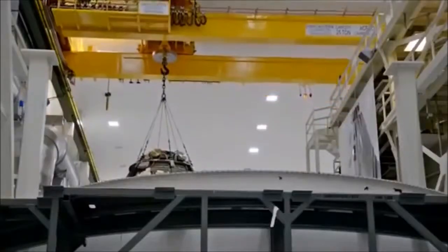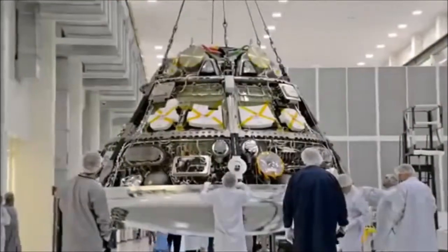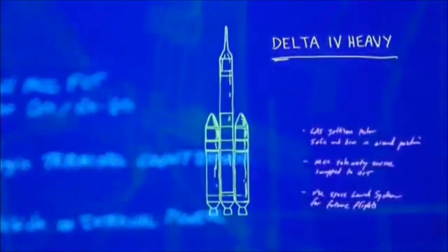And there's only one way to know if we got it right: fly it in space. For Orion's first flight, no astronauts will be aboard. The spacecraft is loaded with sensors to record and measure all aspects of the flight in every detail. It all begins with launch aboard a Delta IV Heavy rocket.